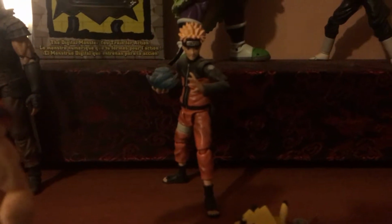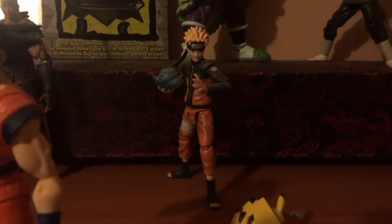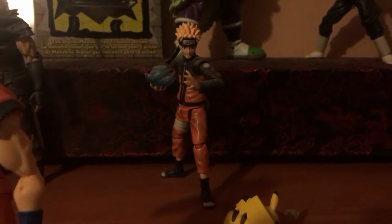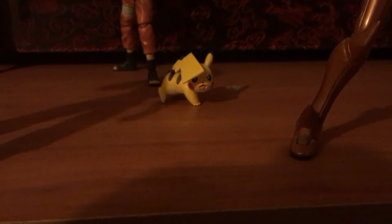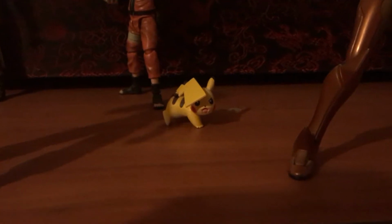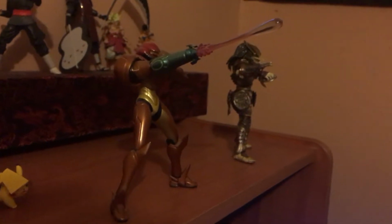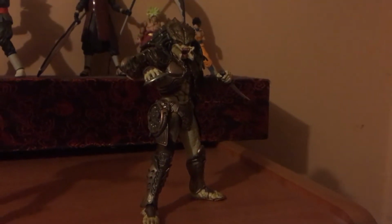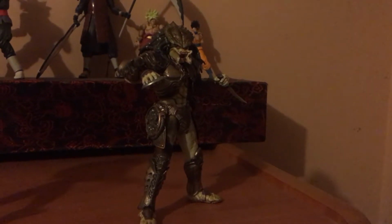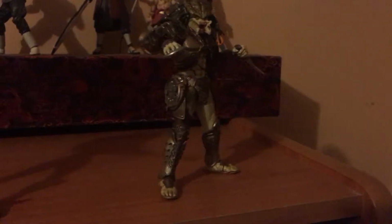Then Naruto. I'm actually going to sell that Naruto soon because it's an old Naruto and its joints aren't the best and it keeps falling over. Just a little Pikachu figure that I got from, I want to say, Pokemon card special edition. I've got Samus, my Figma Samus, right next to my Figma Predator. That thing cost a lot of money. That's probably the third most expensive thing that I have in this room.